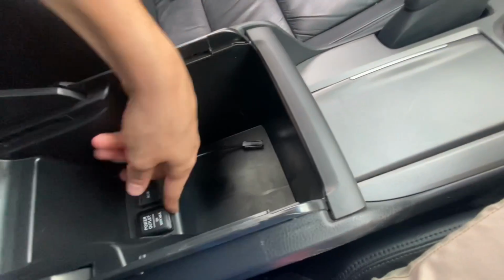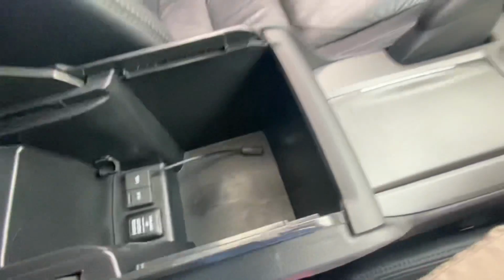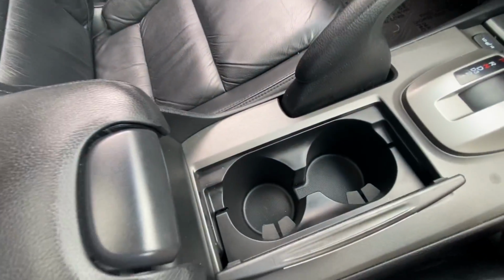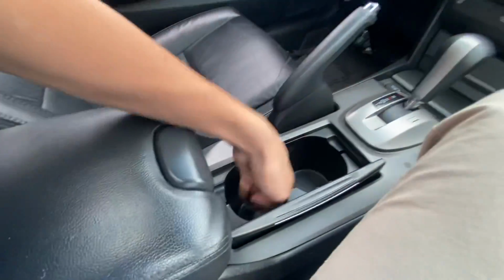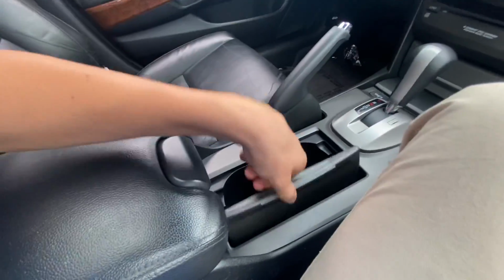The USB port right here. Auxiliary input. Power outlet. And a really good amount of storage in the center console. 2 cup holders right here. So there's a deeper one for larger drinks, and then there's a smaller one right here. They're both actually the same size. This one is just further down so that you can put a bigger drink in there without sticking out.